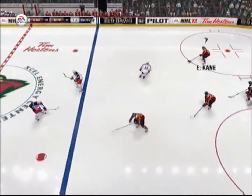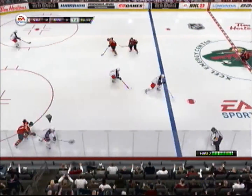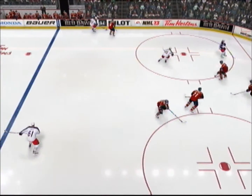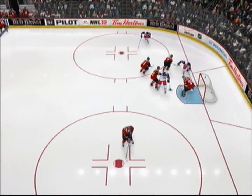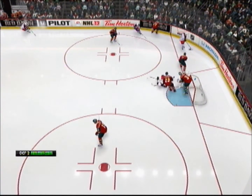Fire wagon hockey. Yeehaw! Stamkos carries that through the zone on the wing. 2-on-2 the other way. Oh, what a shot that was. Big clean hit. To Kane, to Malkin, to Ryan.